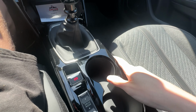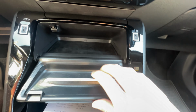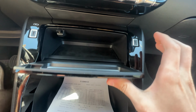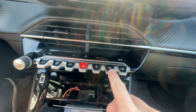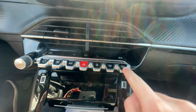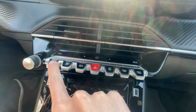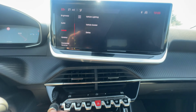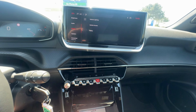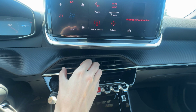There's a lot of piano blacks, which do tend to look a bit and get a bit scratchy. There's a hidden compartment here for your phone holder, USB-C ports. There's a nice few shortcut buttons like locking the vehicle, your windscreen heater, your rear screen heater, your hazards, your AC max, recirc, and your AC off shortcut, which is pretty good. And you do have this radio volume. I'm not going to twist it because there might be music that's copyrighted, but you get the flow. To shut off the vents, you can just push it one way and it shuts it, and just put it in the middle. You can just play around with them really.